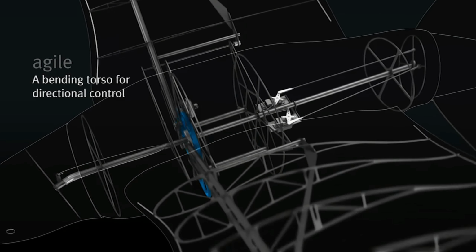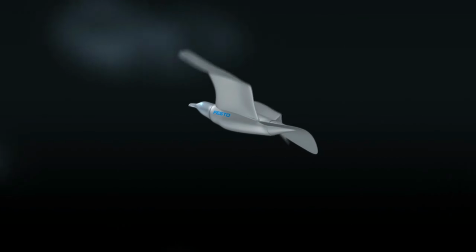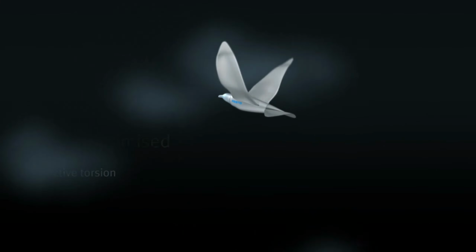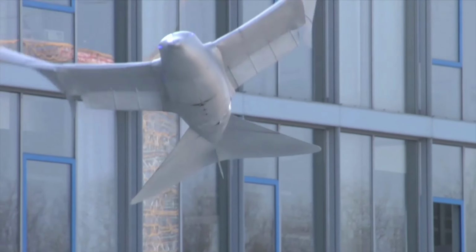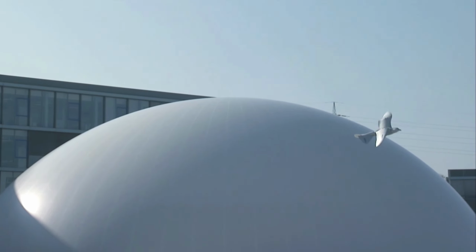The Smartbird continuously records data during flight, such as wing position, wing torsion, and battery status, which is checked in real time by software to adjust and optimize the control parameters to new situations within fractions of a second. This permanent diagnosis ensures flight stability and operational safety.